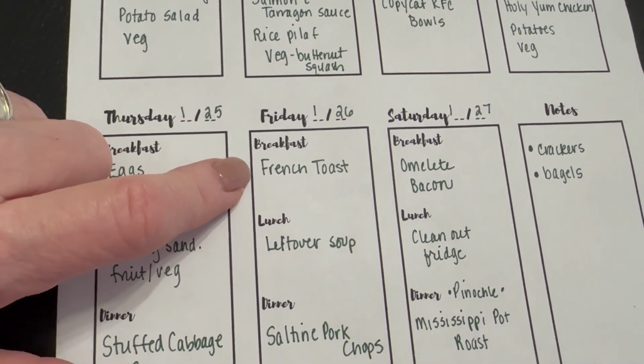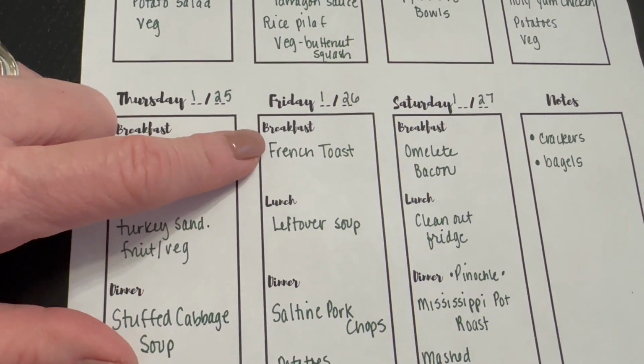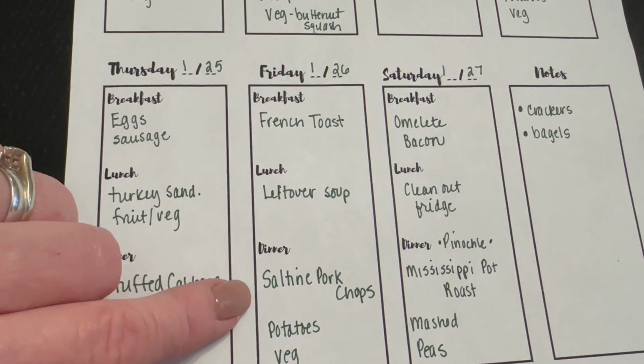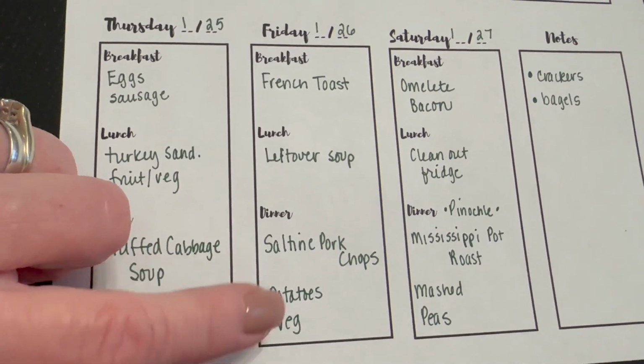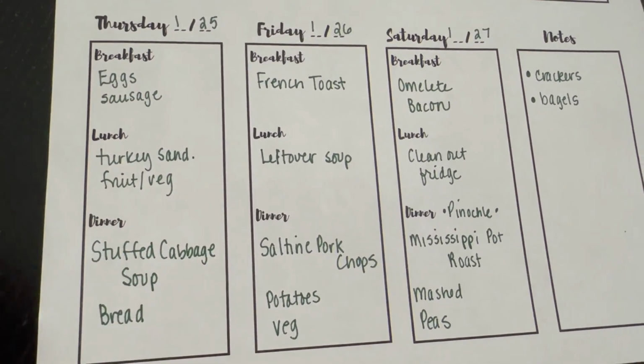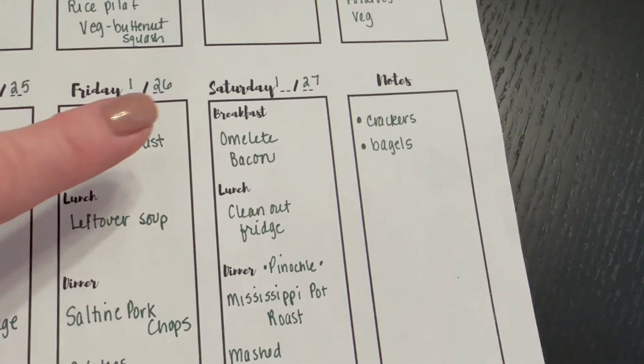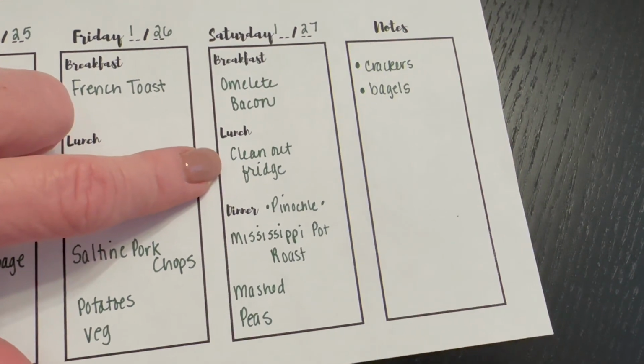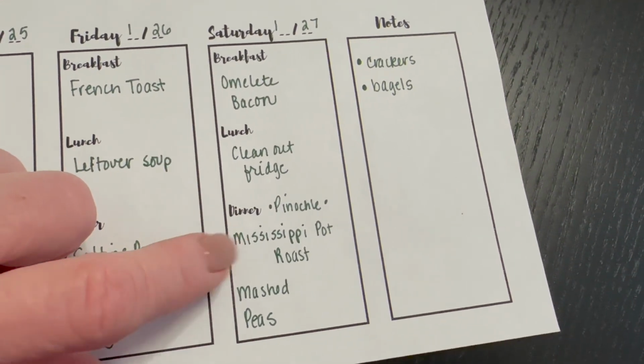But I will make some French toast that morning because that's easy to make when he's off. Lunch will just be leftover soup. And then dinner is going to be saltine pork chops, potatoes, and a vegetable. Saturday, omelets and bacon in the morning. Clean out the fridge night. And then Pinochle is supposed to be here.